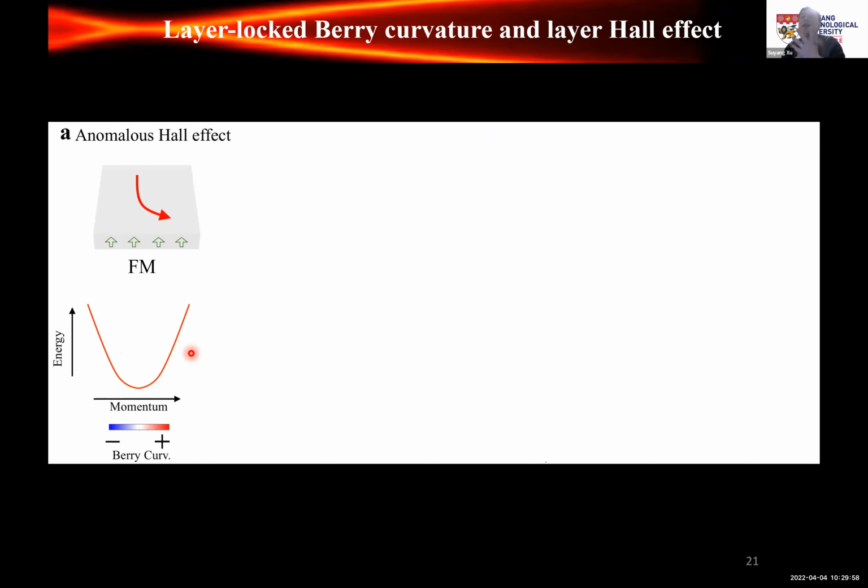So now all the other Hall effects that have attracted a lot of interest recently, such as the Valley Hall effect, the spin Hall effect, and here we talk about the layer Hall effect, can be visualized as multiple copies of the anomalous Hall effect that is encoded by an additional degree of freedom.